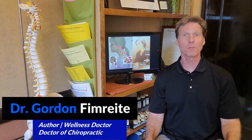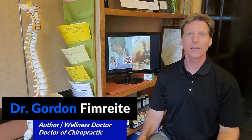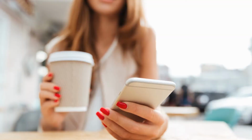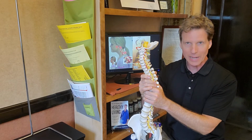Today I want to talk about forward head posture, or text neck, or some people call it anterior head carriage. It's when your head is forward and extended over your workstation or your laptop or even over your cell phone. What happens when you put your head forward and or down?